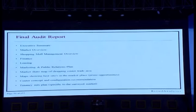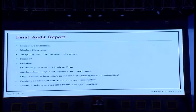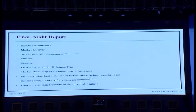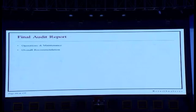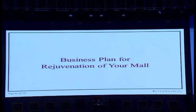We now understand, because we've got a market share map of the shopping centre trade area. We have maps showing the best sites in the marketplace. Where are the prime opportunities? We've worked out a centre concept and configuration recommendation based on the market research and our own information that we've put together. We have a defined tenancy mix plan in terms of where we want to proceed. We've looked at our operations and management maintenance. Don't forget these areas. The operations of your shopping centre is key. The maintenance of your shopping centre is key. We come up with an overall recommendation.